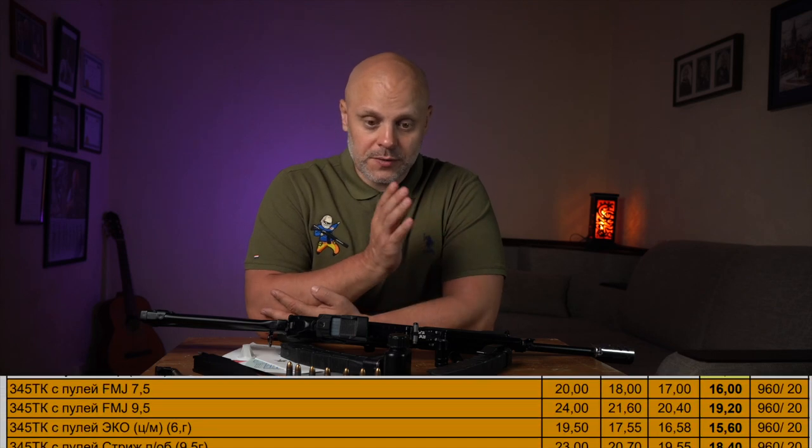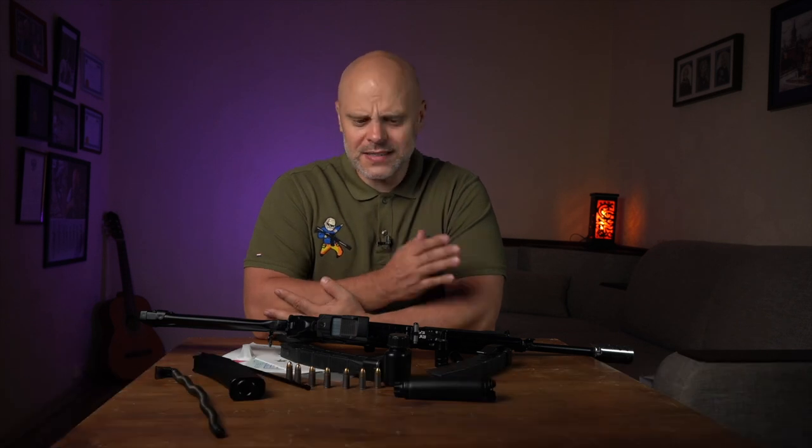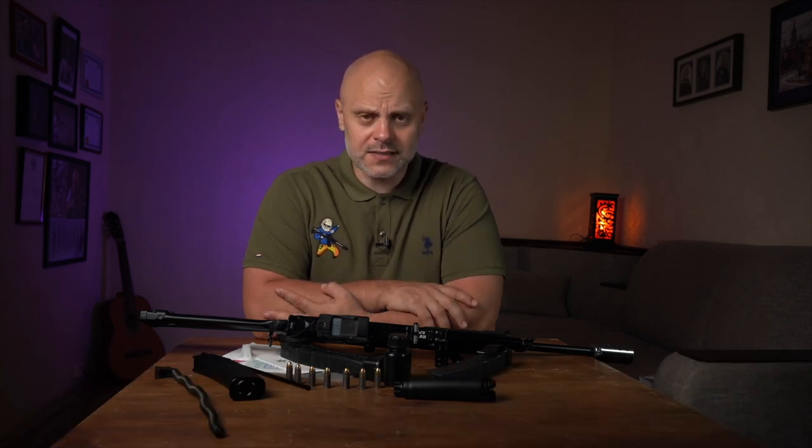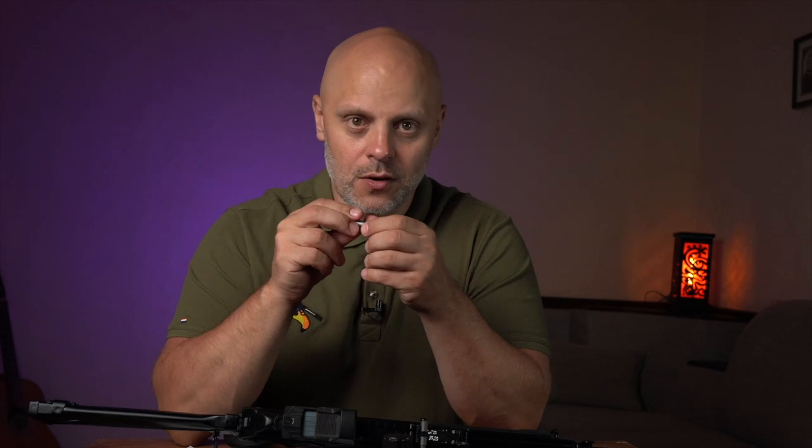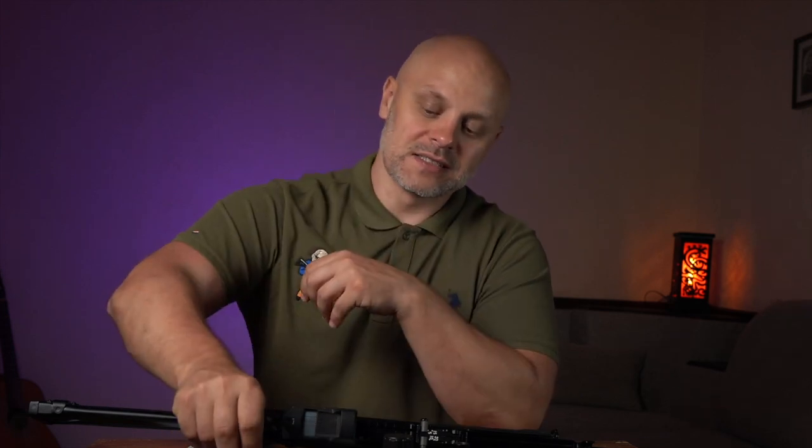Pricing. According to my data, 3.45 TK is 3 times more expensive than Luger. That is not a surprise. We have only one factory in the world that produces that ammo. Obviously, it is not a mass production, and it's very hard to expect a lower price tag. Probably the only way to get cheaper ammo is reloading.